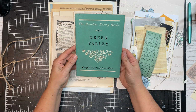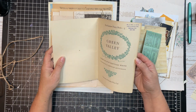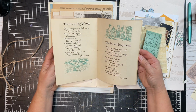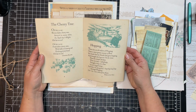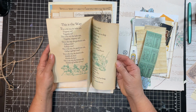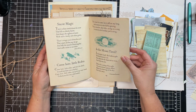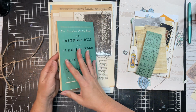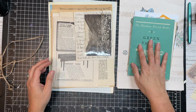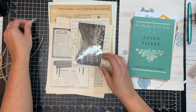And let's see, the Rainbow Poetry Book. This is cute. And then all kinds of poems. And look at these cute little drawings. Oh my goodness, those are so fun. I love this. Very cute. All right. And then we have a paper clip.